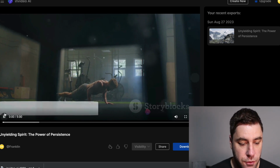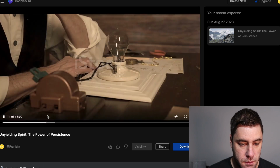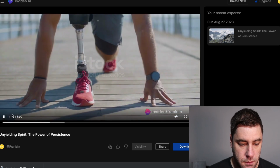And you can see really how good this is. Despite facing immense challenges, the inventor of the light bulb failed a staggering 1,000 times before he finally succeeded.